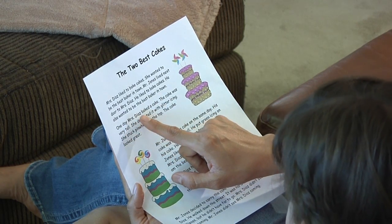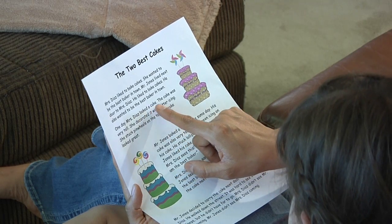Reading a story more than once is a good way to help her feel more confident about reading.